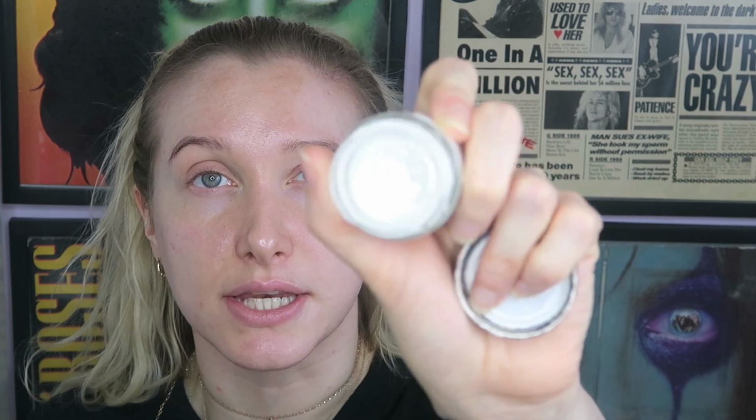And then I have this Feeling Younger skin tint by Lush. It's just like, again, a really nice pearlescent, not a highlighter. You could use this as a base under your makeup, but I don't like how my foundation sits when I have this on. I feel like it starts to separate.